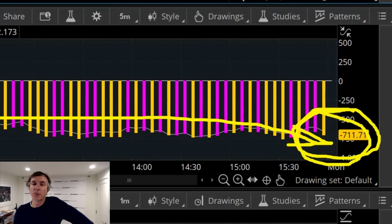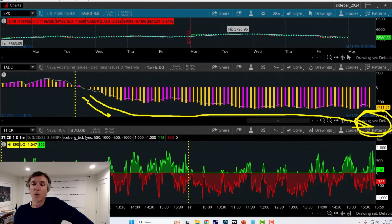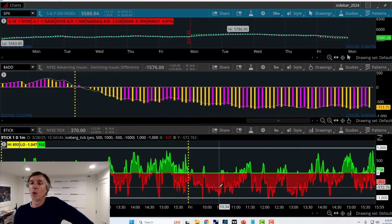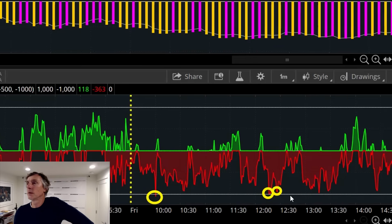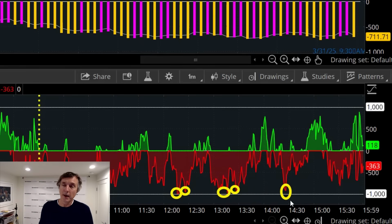Then we have Iceberg Tick. This is another one that we sell that is, I think, also worth its weight in gold. Absolutely fantastic. This one is showing you minus 1,000 once, minus 1,000 twice, almost three times, close enough, so that's three. There's four, there's five, and there's six. You don't have to get exactly to minus 1,000 to have what I call a minus 1,000 tick. Close enough to me is good enough.